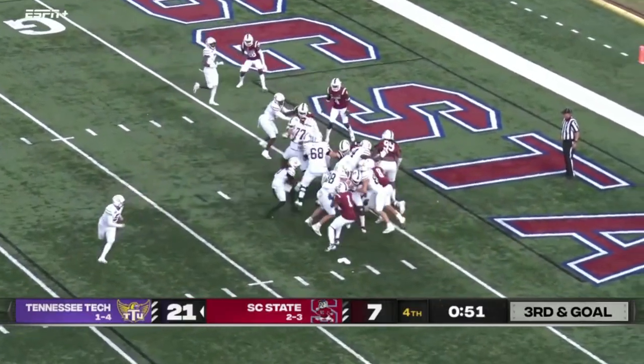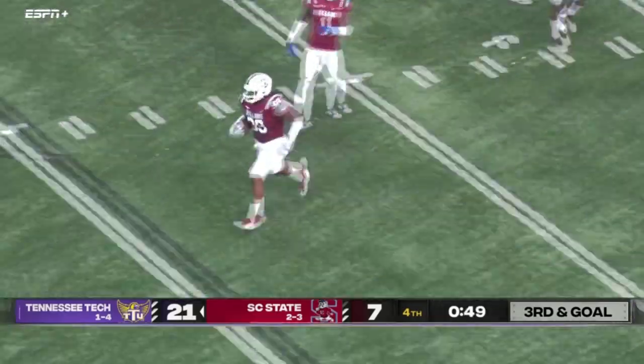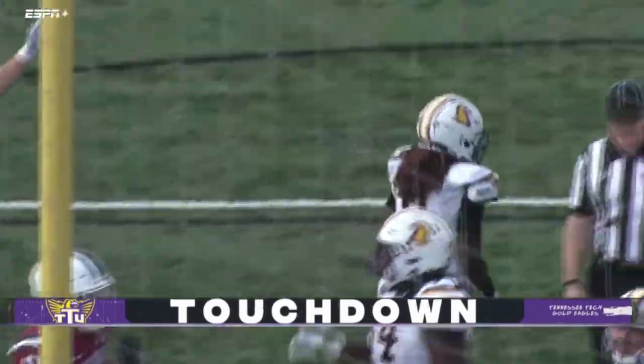Potts takes the snap. Hand off to Pegues. Lunges into the end zone. And there is your dagger. Touchdown, Tennessee Tech.